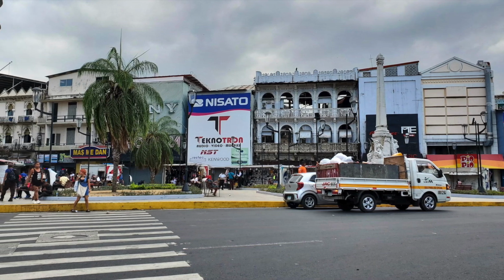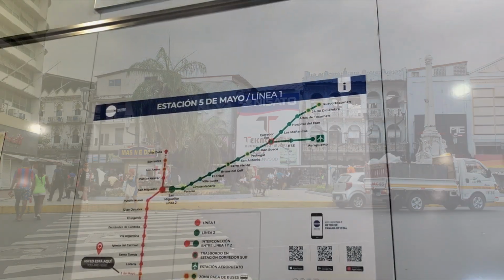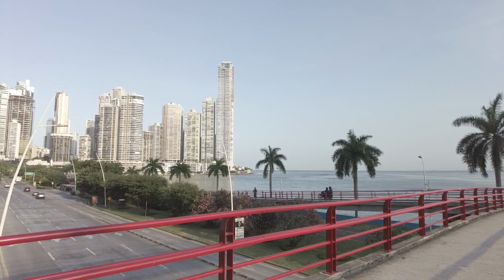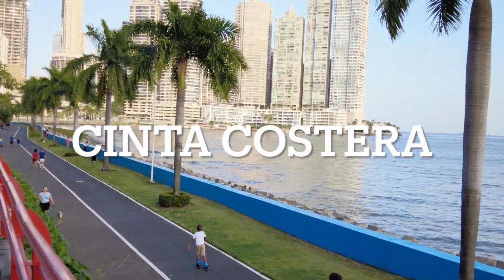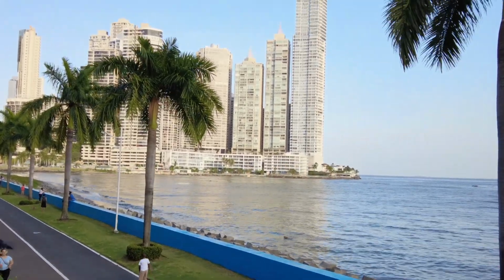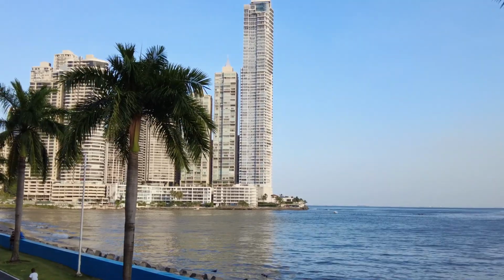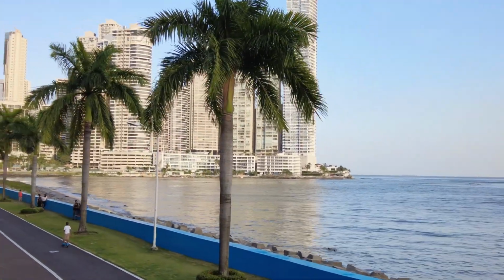We got to ride the train like locals, so we got on the subway and ended up in the financial district, which was right where my hotel was, and then we ventured and explored into other neighborhoods. Cinta Costera, Punta Paitilla, and Punta Pacifica is where we ended the tour, which is the most expensive neighborhood in Panama, and we ended our tour at the rooftop bar at the JW Marriott.